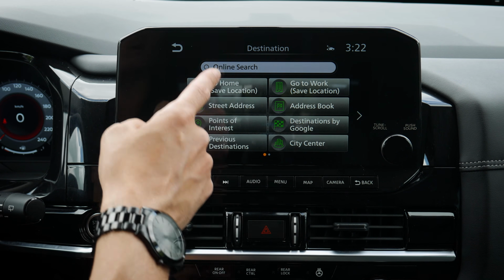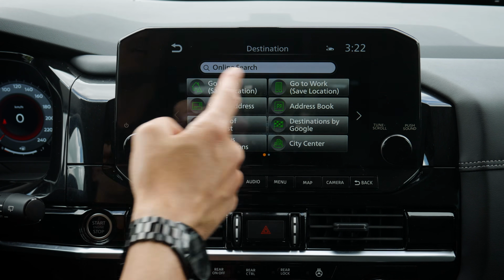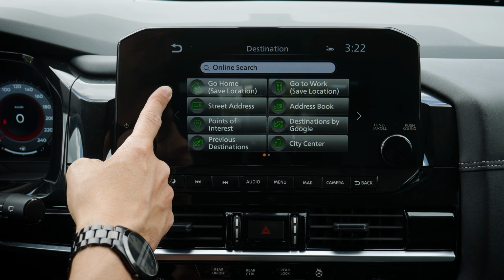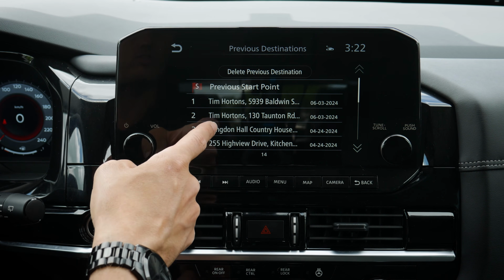Go home, go work. So one of the big benefits there is that if you enter in an address, you could then push the voice command prompt and say, navigate home, navigate to work. And whatever addresses are saved, it'll automatically take you there instead. You can go by street addresses. If you've got an address book there, previous destinations. So you've got all the addresses that we've gone to.